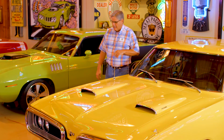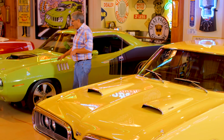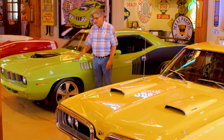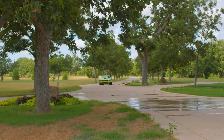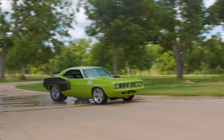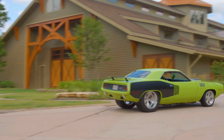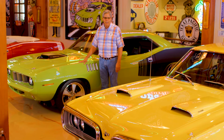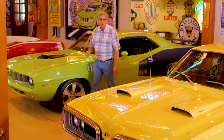Looking back, and years have gone by, and I've paid a lot of attention to all the models that Dodge and Plymouth put out. I believe the 1971 Plymouth Cuda was probably the most styled and the prettiest of all the Dodge and Plymouth entries that they had to offer for the day. I think Dodge had the world by the tail. Let's take a look at some of the building construction.